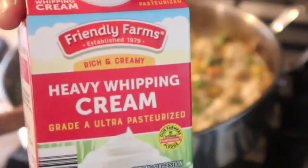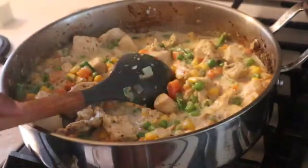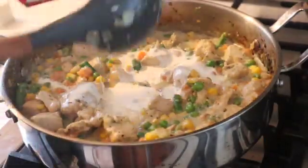Now we're adding in a splash of heavy whipping cream. This is going to give it a nice creamy texture and taste.